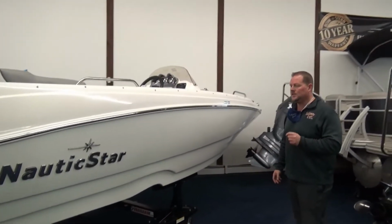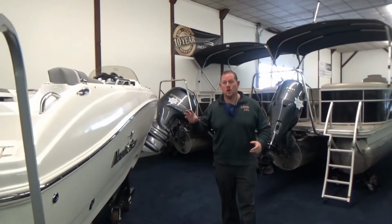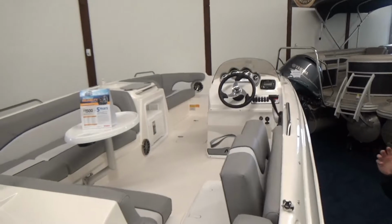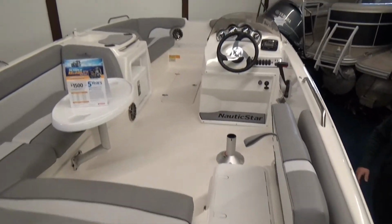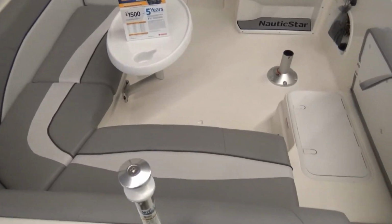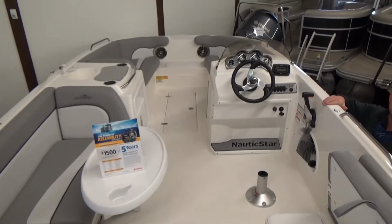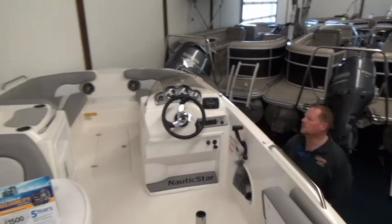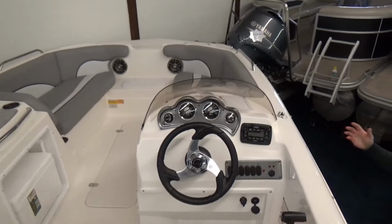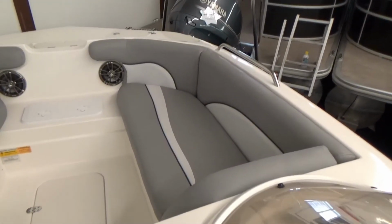And what's exciting for us this year is we are going to become a dual console and deck boat dealer. When I say dual console, I really mean a deck boat with a dual console. So we have typically only been a center console stocker. We're going to stock these in 19, 20, 22, and 24 feet. So now we've got the line all the way up in every single model that Nauticstar offers that we're going to have here in stock.